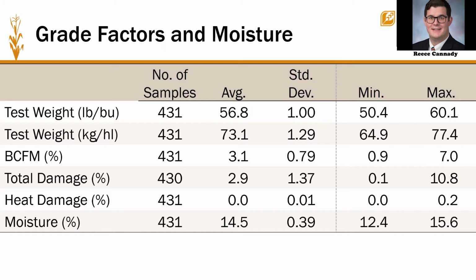BCFM, max BCFM, we saw some 7.0 come out, but again, these are maximum levels. We really do want to focus on the averages when it comes to a lot of these. So again, test weight, the average was 57, which is number 1 grain. BCFM 3.1, which is just over number 2 on the average.